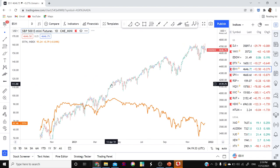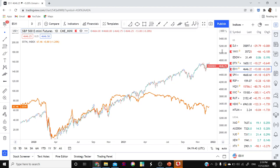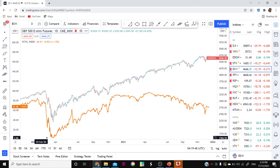We'll get the lows from the COVID period. So just fit all that to the screen. What we saw after the COVID period, of course, just about every stock was below their 200-day moving average. Since the low, we had this process of more and more stocks getting above their 200-day moving average, which you expect to see in a healthy, bullish market. That's what happens. More and more stocks get above their 200-day moving average.